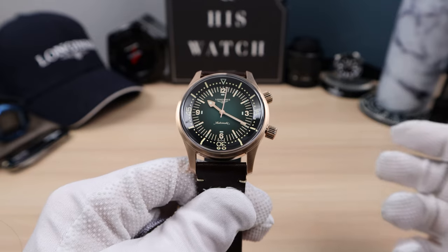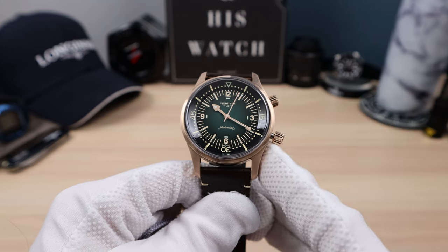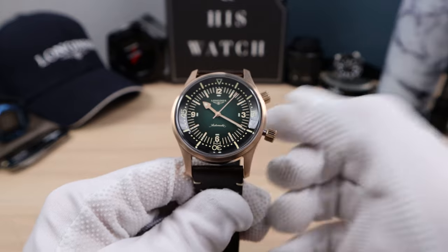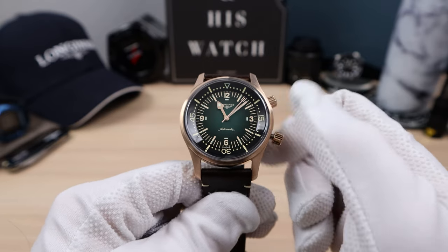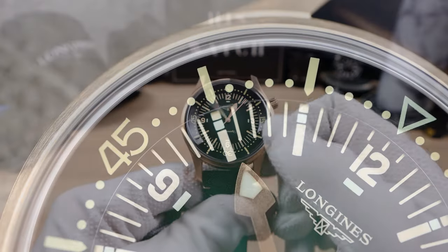And you get a nice pop right here on the bottom crown. This is for setting the time, and it's just one position, that's it. Hack, hand wind, right there. That's it, beautiful. That's the beauty of a no date, and we love no dates. As watch enthusiasts, we love no dates. Guys, I am getting into no dates.